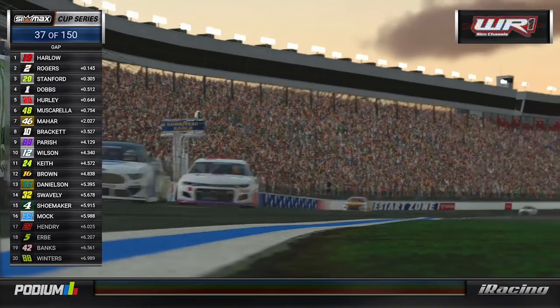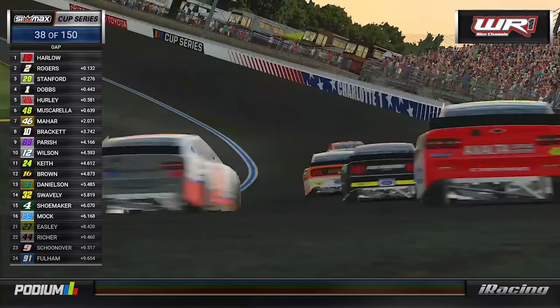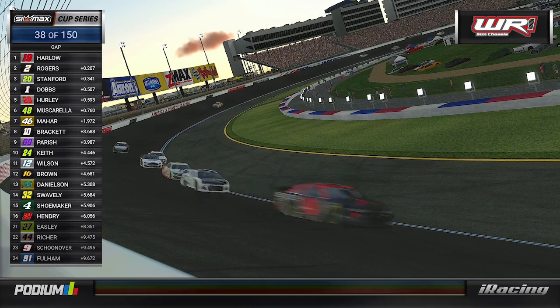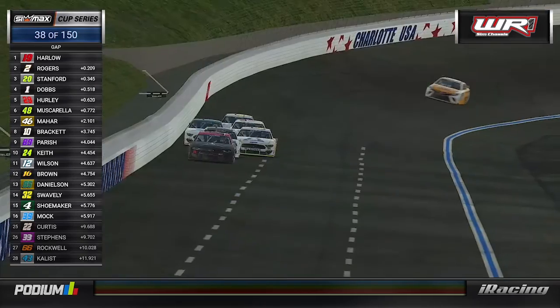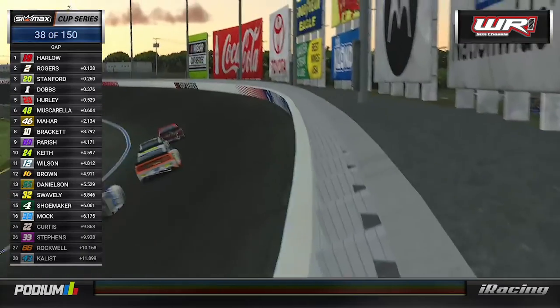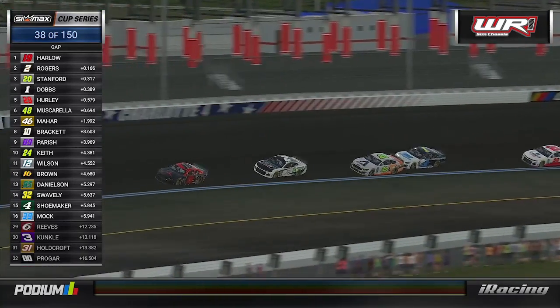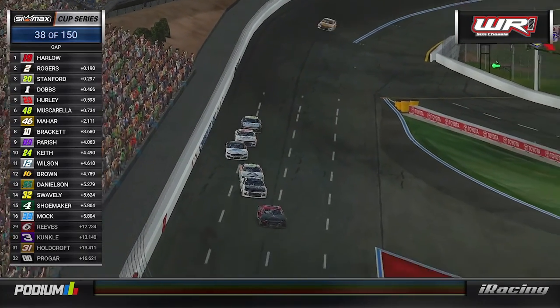But this battle for the lead has been kind of stagnant up front. Harlow's been still dominating up front for these final few laps here in stage 1, but Rogers, I'm surprised he hasn't been able to make the move stick on Harlow over this run. Usually he's been one to come on late in these runs, but as these top 5 break away, it just seems as though the momentum just doesn't come to Rogers at the right time when he looks to the back bumper Harlow.